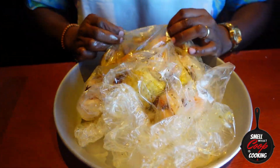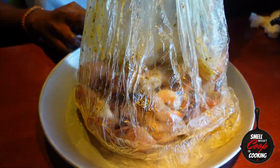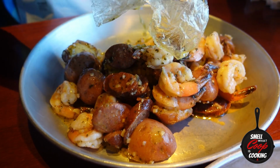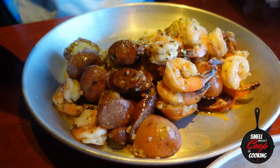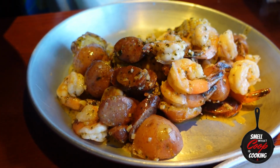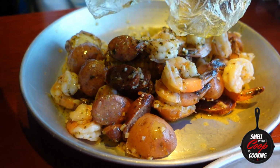All right, let's open the bag, flip it on over, get all the contents poured out into our plate. Can't forget to drizzle all of that delicious butter from inside of our bag over our seafood boil. For this sailor's boil, we got the roasted garlic butter to put on top of this one.